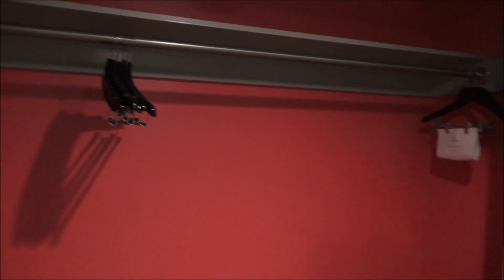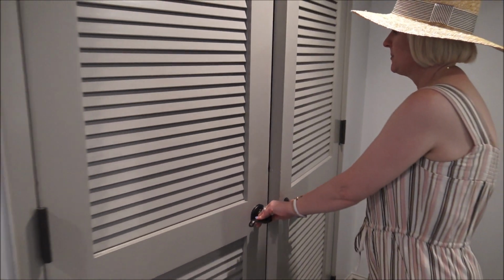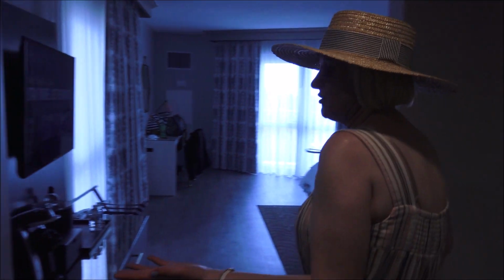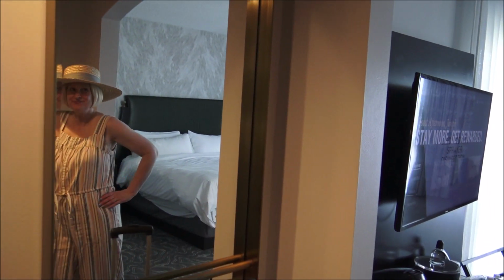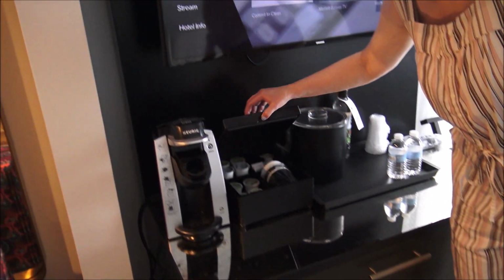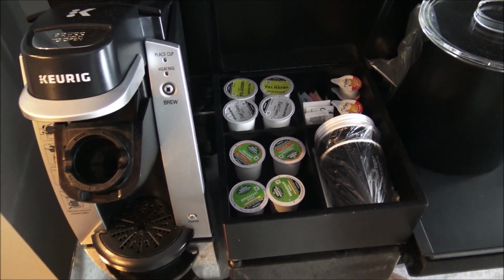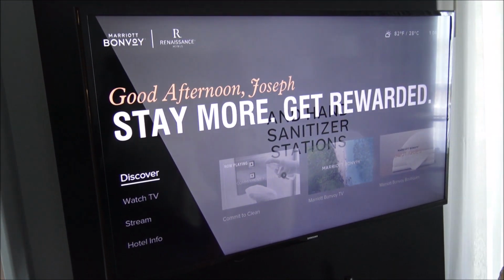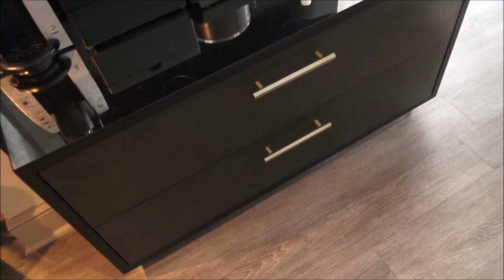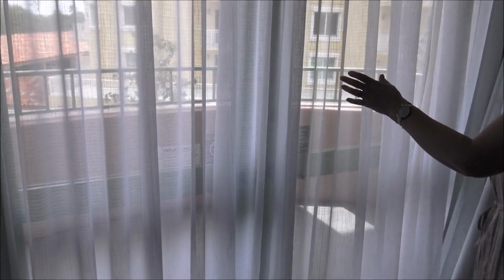So let's see what's in here. Just a really big closet, and it's painted pink. There's an ironing board, iron, hangers, safe. If you wanted to move in, you'd have plenty of closet space. And then to your left of the entryway, you've got a full-length mirror so you can check yourself. Make sure you look cute in the morning. Nice TV, bottled waters, Keurig. We've got some green tea, some Earl Grey, some breakfast blend, creamers, sugars, a lot of storage. Luggage rack already set up for us, and balcony number 1.